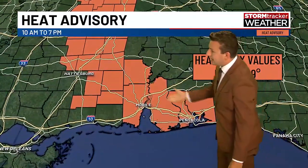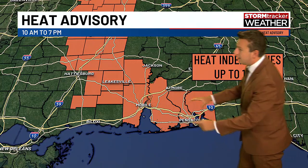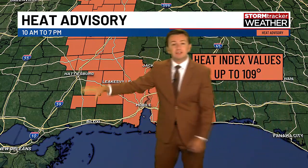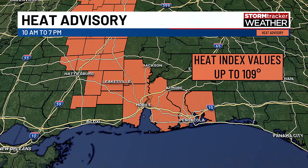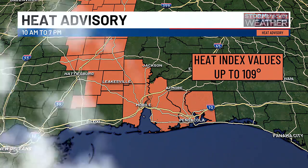For us locally, a heat advisory has been issued for portions of our area. You see this blank area here. This is actually an excessive heat warning, but similar story for us. We're going to have heat index values around 109 degrees. Now some good news in the afternoon though. We could see some showers or thunderstorms that help us out.